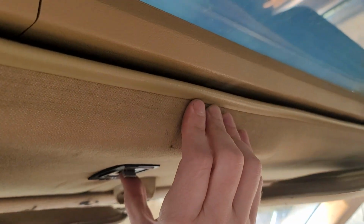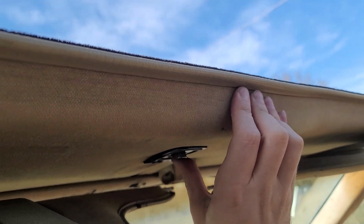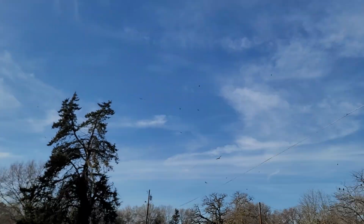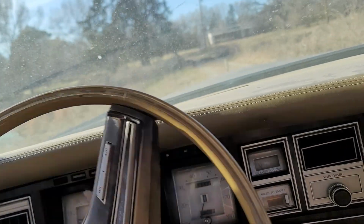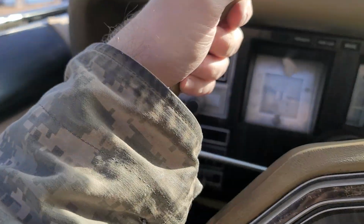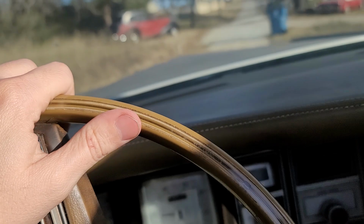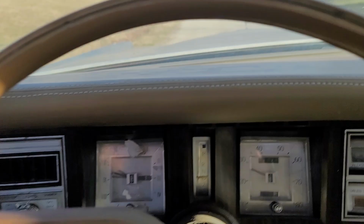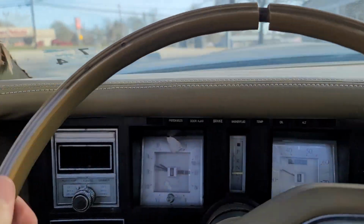Do I dare test the roof? Well, I'll be a monkey's uncle. Oh, we got birds circling and a tree full of vultures. That's a great sign when you buy a new car. Oh well, back to having fun. A horrible pothole up ahead. Ha ha ha ha! Take that. Whee!